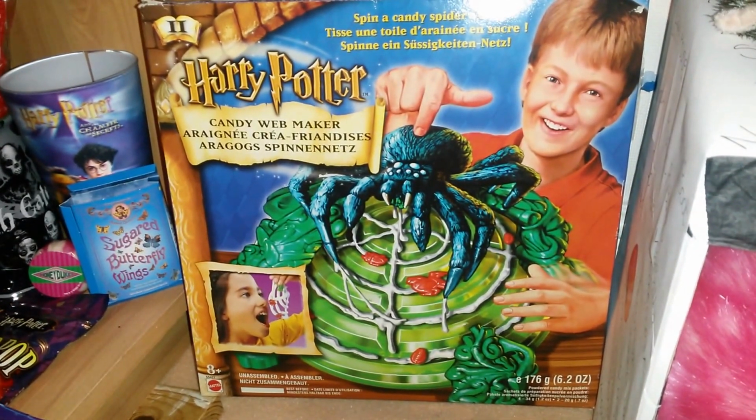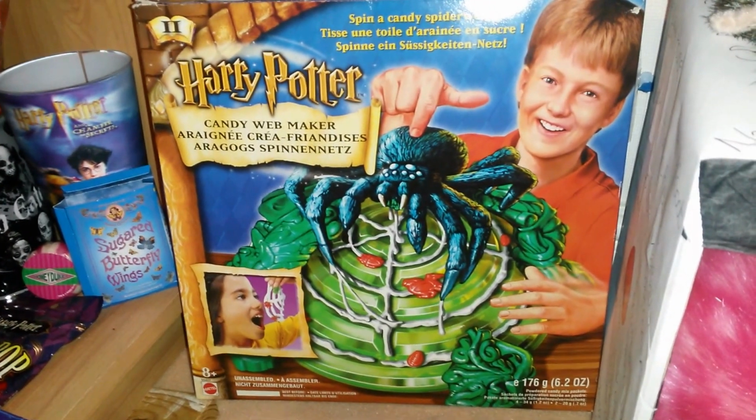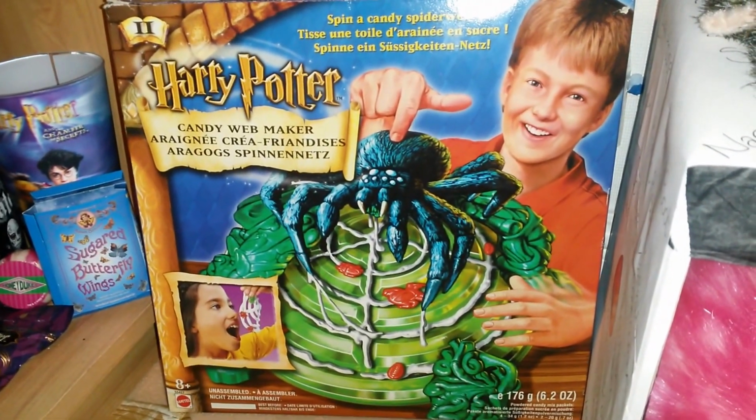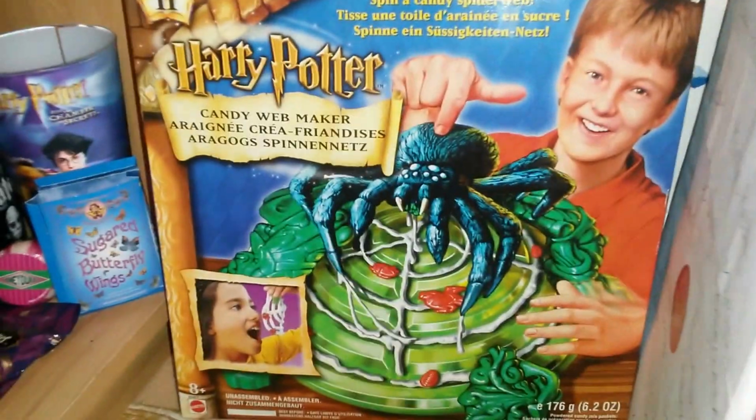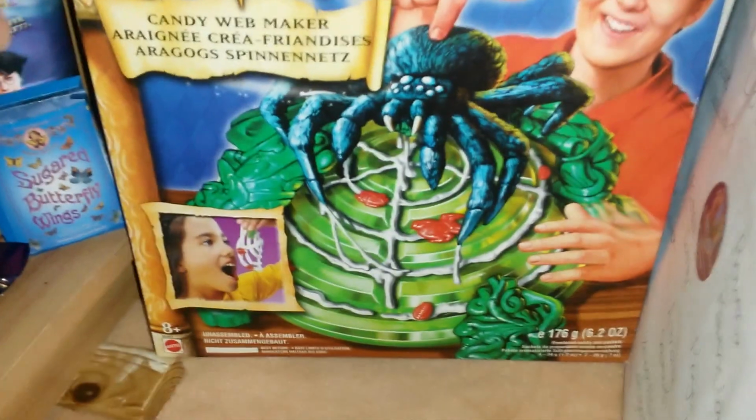So the video I'll be doing today is sweets and cups, so like mugs, cups, stuff like that. So first off, we've got this Harry Potter candy web maker. It's all in the box here.